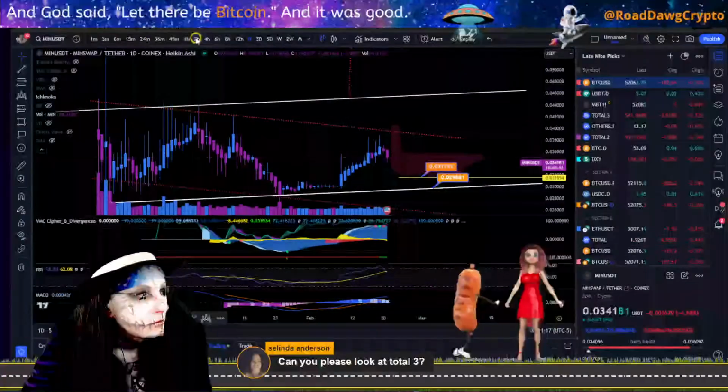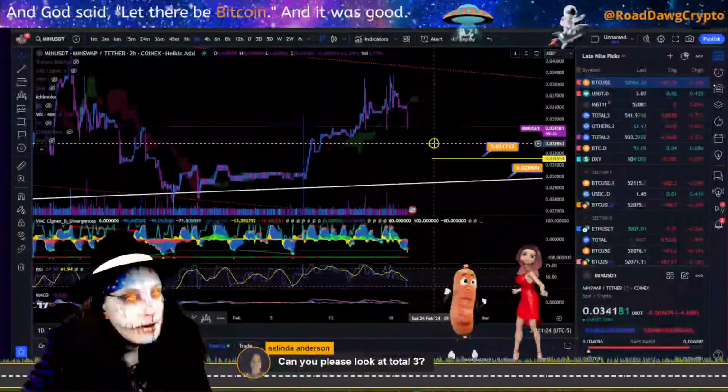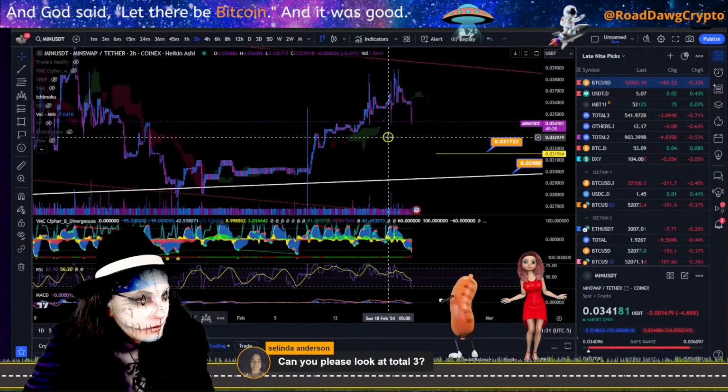So a pullback is imminent. It's what the bigger time frames are saying, and it's what these smaller time frames are doing. They're saying, we're going to go ahead and rip the Band-Aid off now. Sorry for your pain. It won't last too long, so there we go.